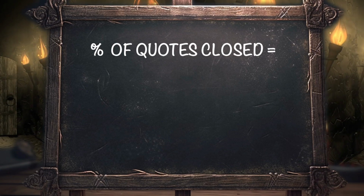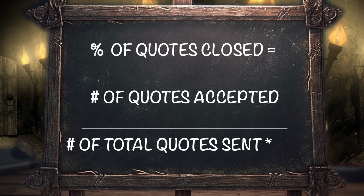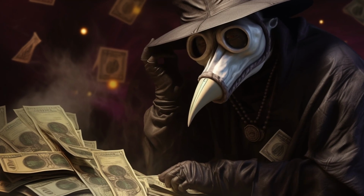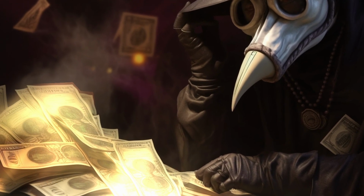You can find the percentage of quotes closed by the number of quotes accepted divided by the total quotes sent and times that by 100. John began tracking how often he was able to get his quotes closed and experimented with his prices to see how his closing percentage changed.